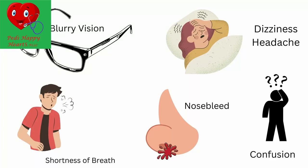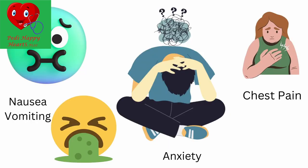The symptoms of tachycardia can vary depending on the individual and the underlying cause of the condition. However, the most common symptoms include heart palpitations, rapid heartbeat, shortness of breath, chest pain or discomfort, dizziness or fainting, fatigue, sweating, or nausea.